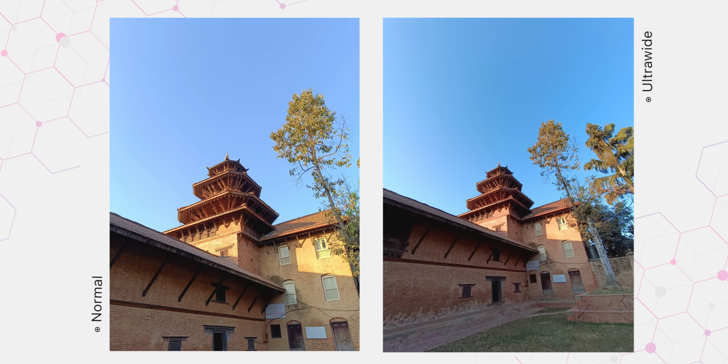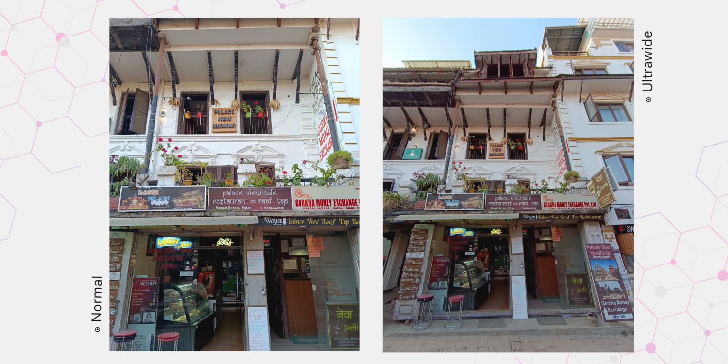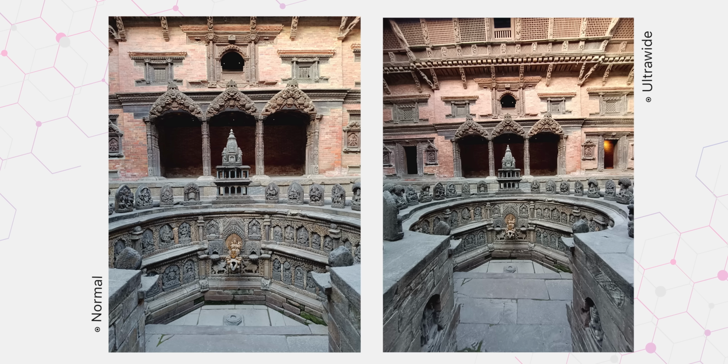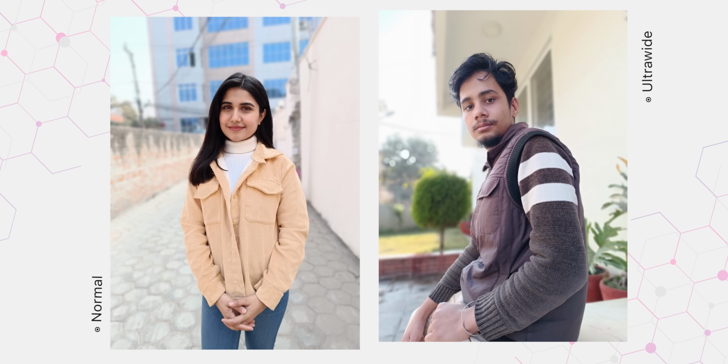Its ultra-wide-angle sensor is also just average for the price. Compared to the primary camera, there's a significant bit of color shift here, and it cannot pull in much detail either. On the other hand, it can take decent portrait shots. The subject's skin tone is not the most accurate here, but the way it maintains the bokeh effect is pretty good. I also like its selfies.